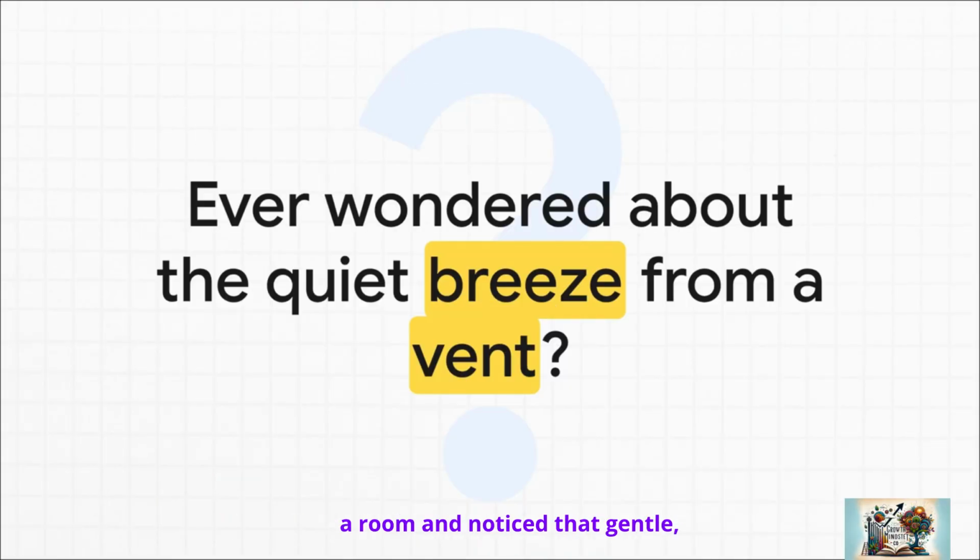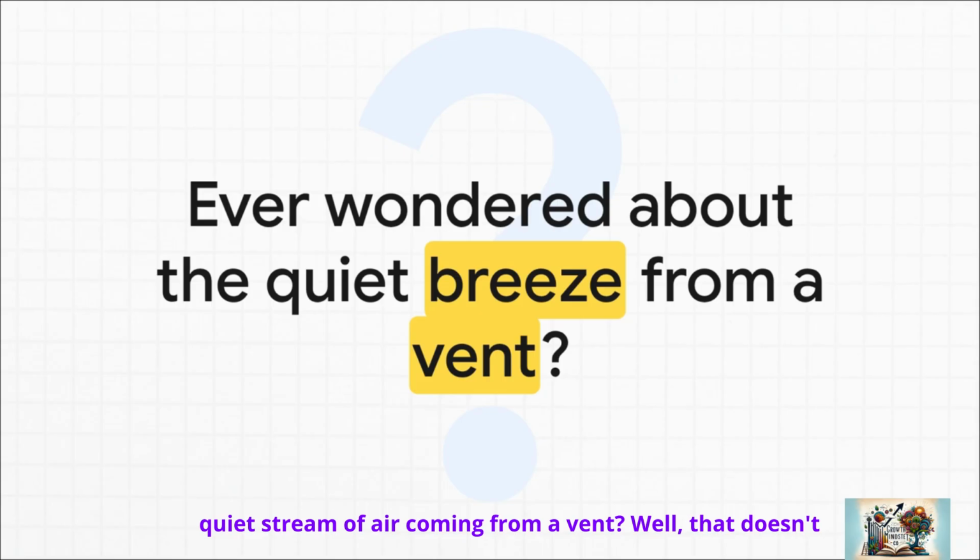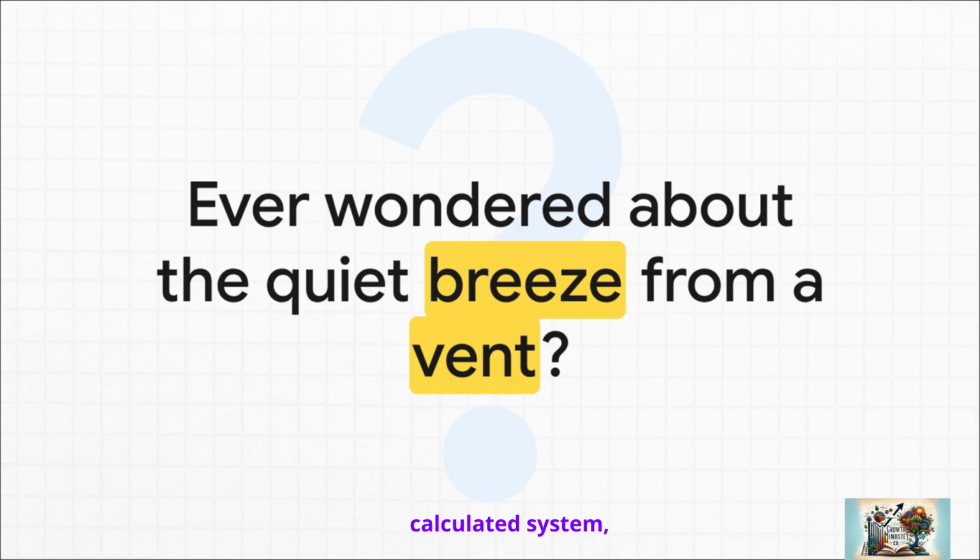Have you ever just sat in a room and noticed that gentle, quiet stream of air coming from a vent? Well, that doesn't happen by chance. It's actually the end result of a super carefully calculated system, a balancing act of physics and engineering that's designed to work so well, you don't even know it's there.